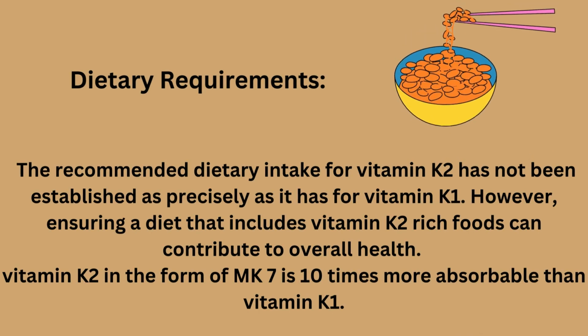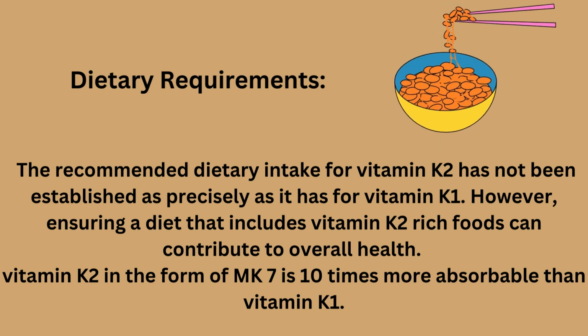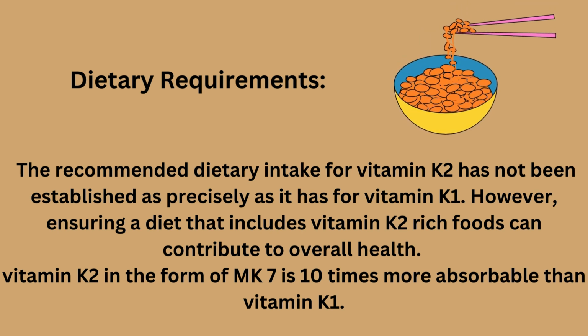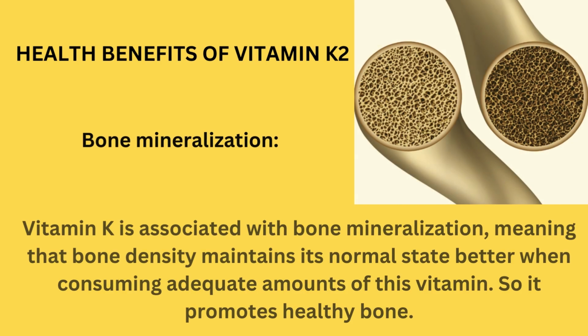Dietary requirements. The recommended dietary intake for vitamin K2 has not been established as precisely as it has for vitamin K1. However, ensuring a diet that includes vitamin K2-rich foods can contribute to overall health. Vitamin K2 in the form of MK7 is 10 times more absorbable than vitamin K1. Now let's talk about its health benefits.